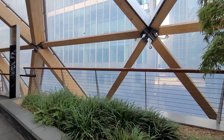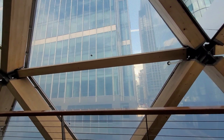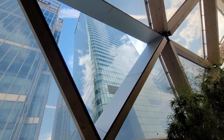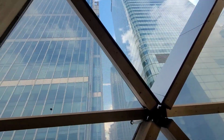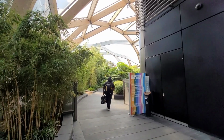Quite spectacular. I love that these are kind of clouded and then you get ones that are clear so you can see the skyscrapers, but it does feel like a retreat with the clouded. Pretty impressive.